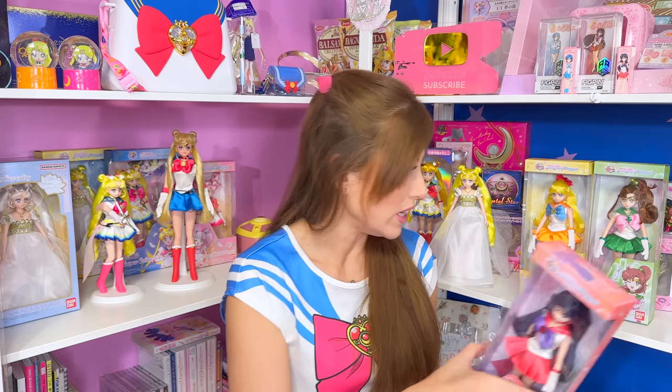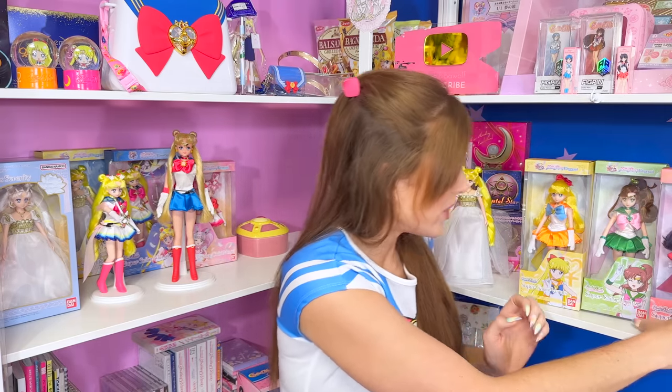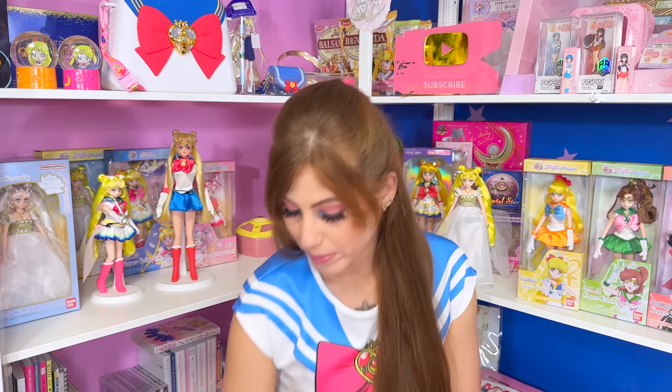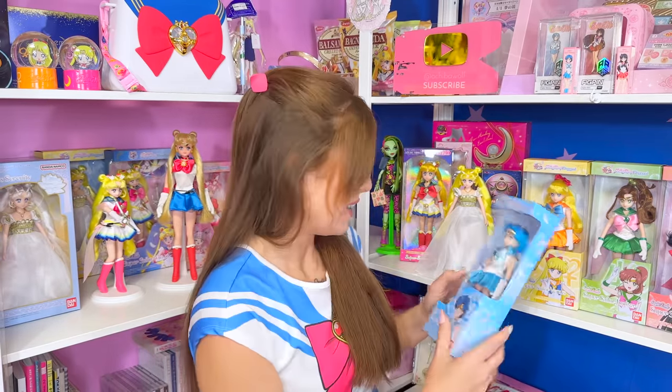I just wanted to be honest with you guys. I do think that the quality is like a $20 doll. I mean, look, they don't even come with any accessories, and they're still $48 each. So that's where I stand on the price. I really don't like that price, but I guess it is what it is. There's nothing that I personally can do about it. But just keep that in mind. They are kind of pricey.